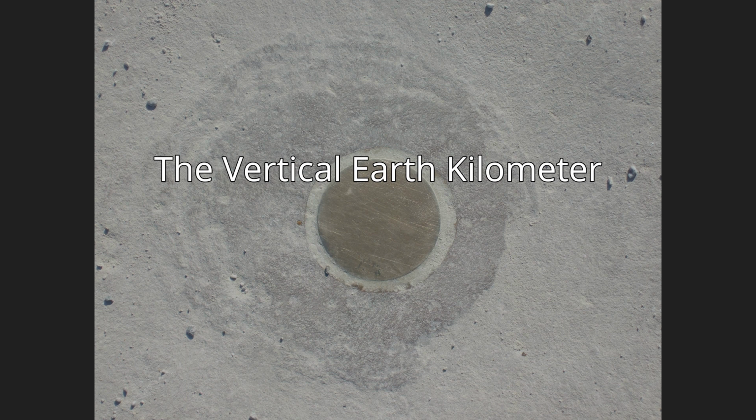The Vertical Earth Kilometer. The Vertical Earth Kilometer is a permanent art installation created by Walter de Maria in Friedrichsplatz Park in front of the Fridericianum in Kassel, Germany. The Vertical Earth Kilometer is a solid brass rod, 1 kilometer, 3,284 feet in length and 2 inches, 5 cm, in diameter.